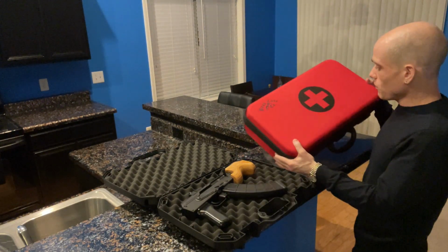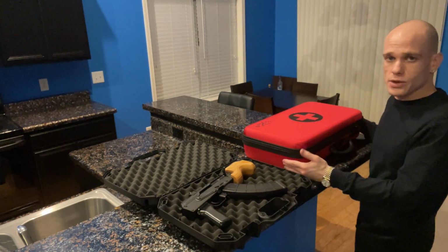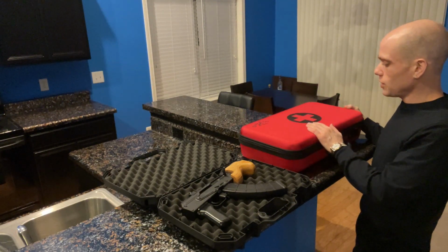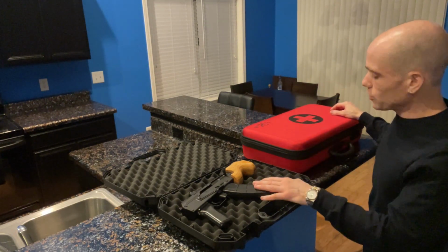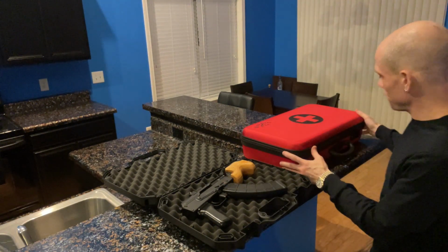They actually make one for another one of the Draco models too. I'm not sure if it's the mini Draco or the full-size Draco, but this company, Peak Case Co., does make this case for another Draco model. They make this for the Micro Draco, which is the one that I got because that's what I've got here. Let's go ahead and open this up.